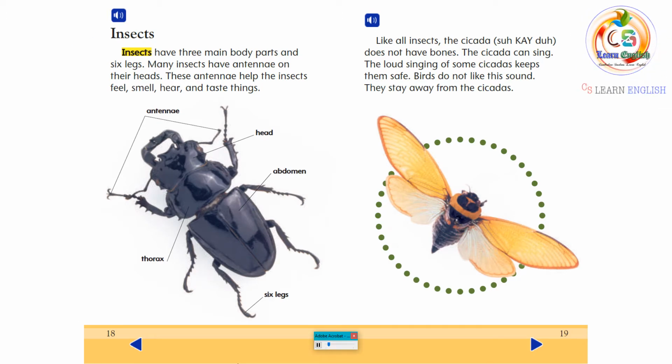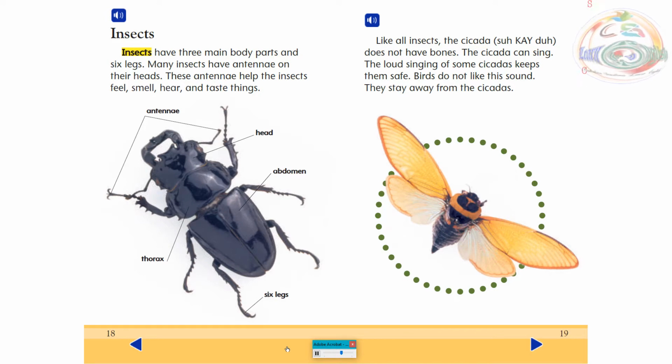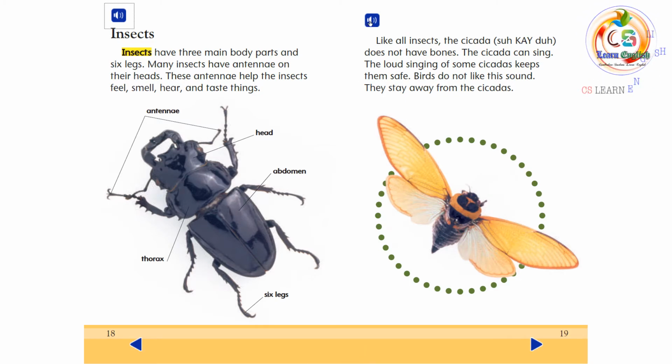Insects. Insects have 3 main body parts and 6 legs. Many insects have antennae on their heads. These antennae help the insects feel, smell, hear, and taste things.